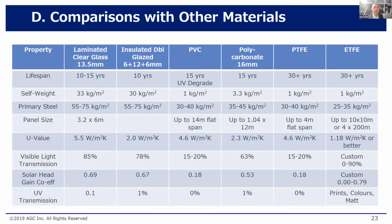So, comparisons with other materials. In a snapshot, I'm talking about comparisons with Lamiglass, insulated double glaze, low E, PVC, polycarbonate, PTFE. So you will notice that the key or the fundamental differences between this product and ETFE, other than PTFE, is essentially the weight itself, and also the U value and the G value, which you can customize according to your set values or what you wish.